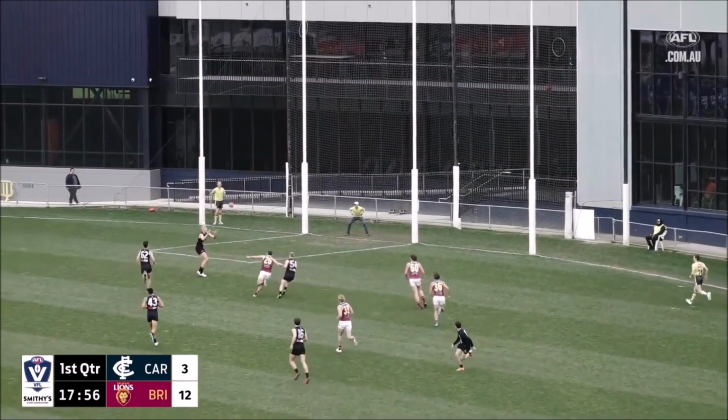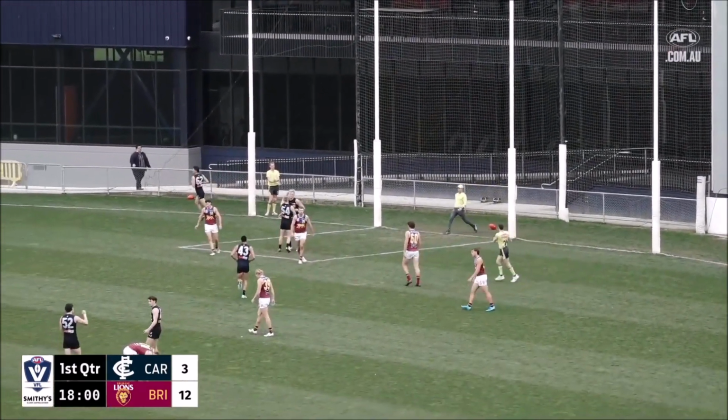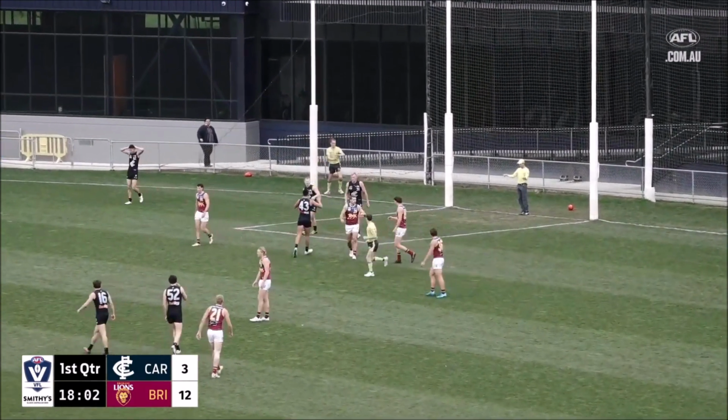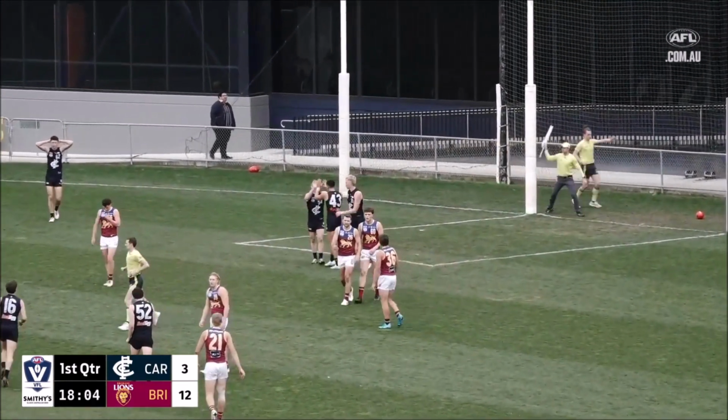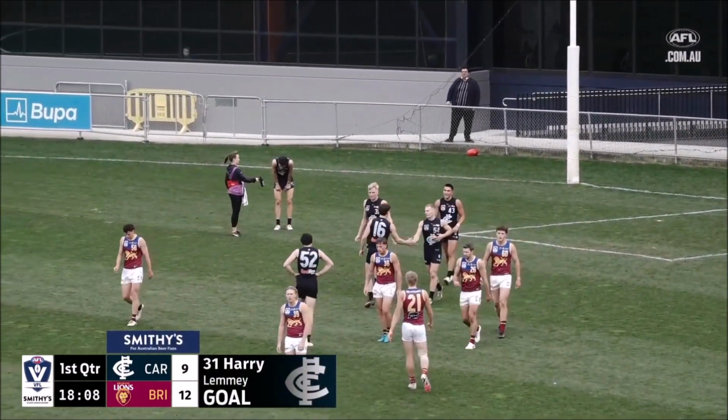Look at this by Carlton. They're going to find a way through. Lemmy with a kick on goal. And he gets there. Thought they worried themselves out of it there, Carlton, but they worked it out nicely. And Harrison Lemmy gets his first on the day.